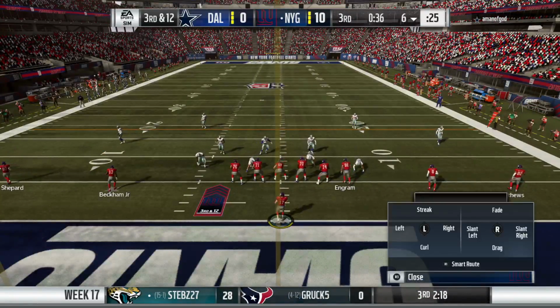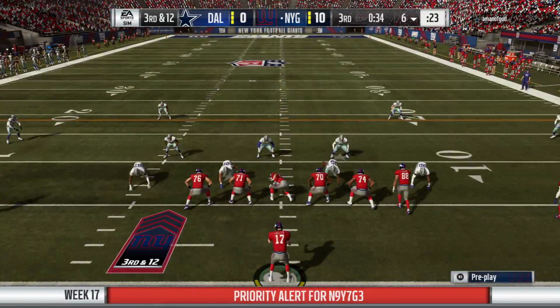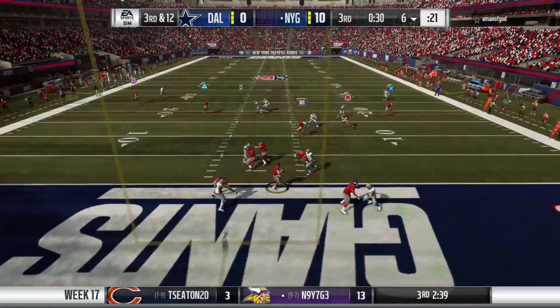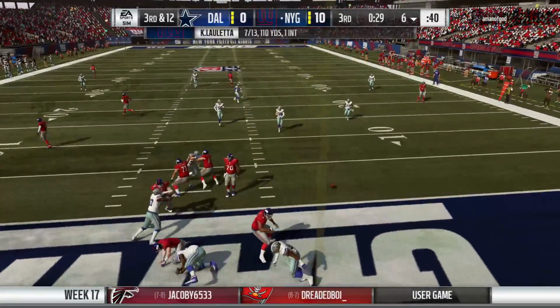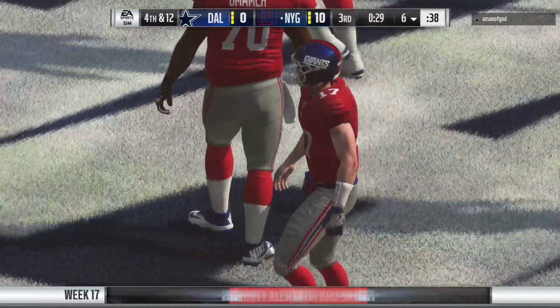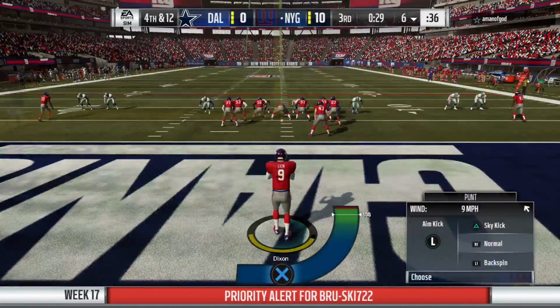The Giants on 3rd down. They've converted just 2 for 6 thus far. This is 3rd down and 12. Lauletta now to throw it. A hit as he throws there, incomplete. Well, pretty good coverage there, and both of these defenses, they've had good coverage throughout this one.